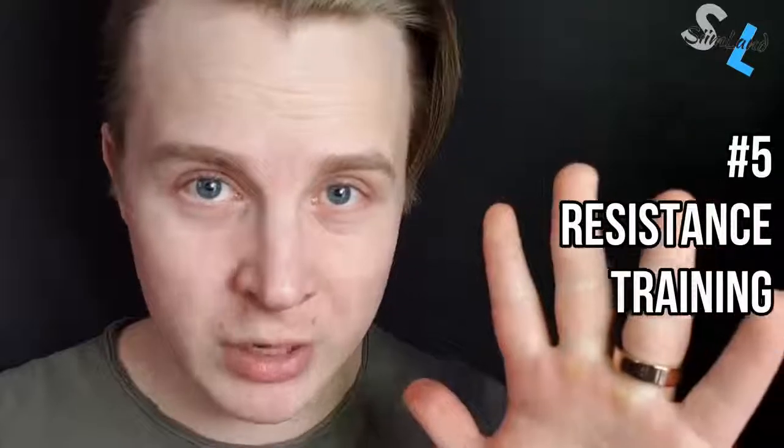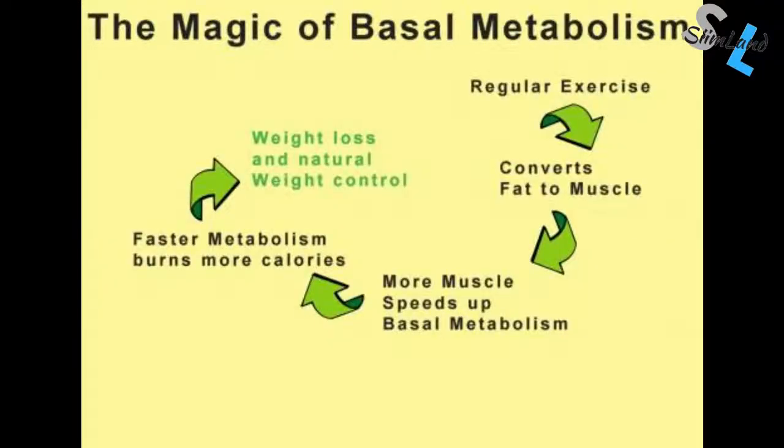5. Do resistance training. To make fat loss easier, you want to build some muscle because it'll increase your total daily energy expenditure. Strength training is one of the best ways of promoting longevity and fat loss because muscle is an incredibly vital endocrine organ. You want to do resistance training regardless of the diet you're on, and especially with intermittent fasting.